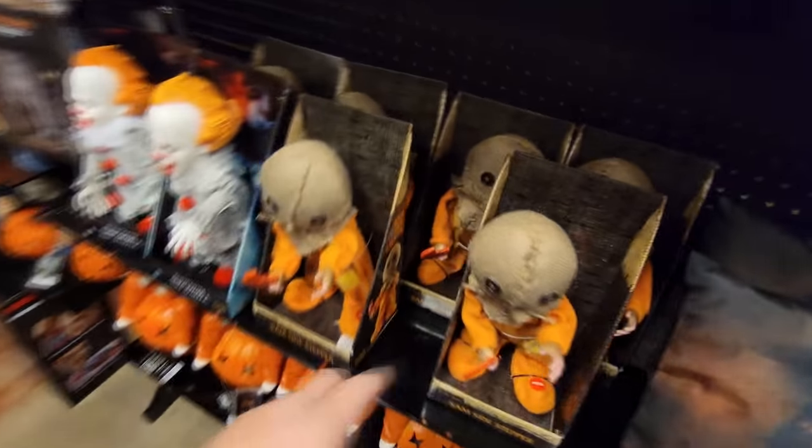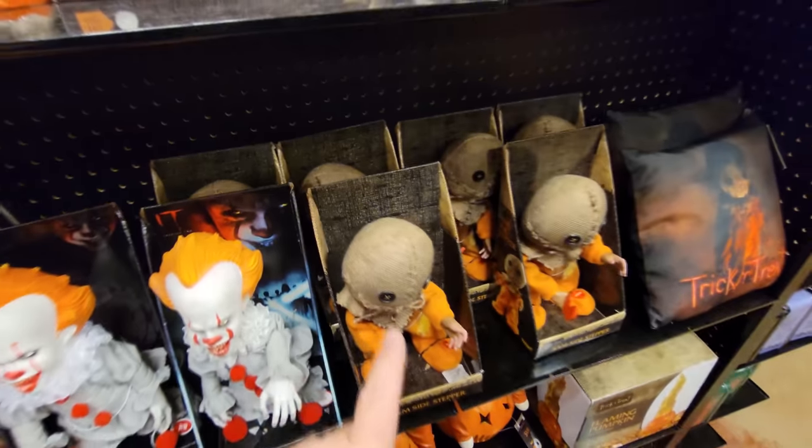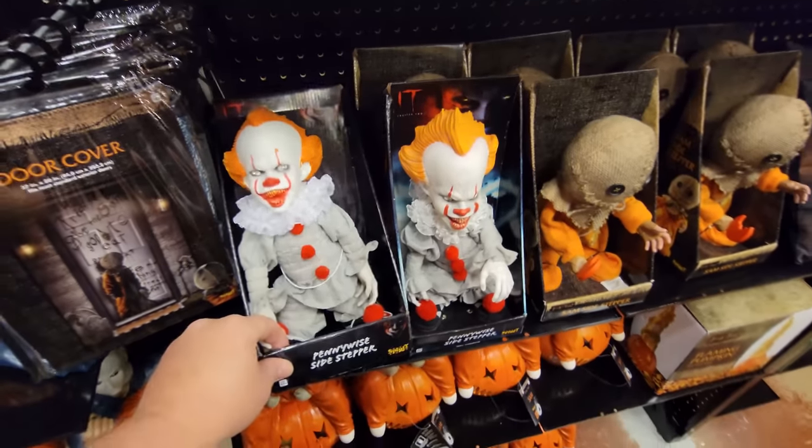We have some Sam. Wow, we have 1, 2, 3, 4, 5, 6 Sam sidesteppers here. Some more Pennywise sidesteppers.